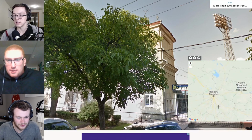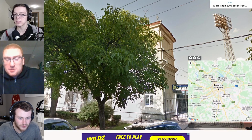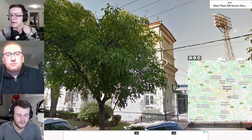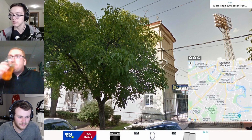Moscow. Is it St. Petersburg? Moscow, maybe. It could be. I don't know where that stadium is. That looks like such a small stadium though. I'm pretty sure Dynamo Moscow is pretty big. Unless I'm getting the club badge completely wrong, which it very well could be.